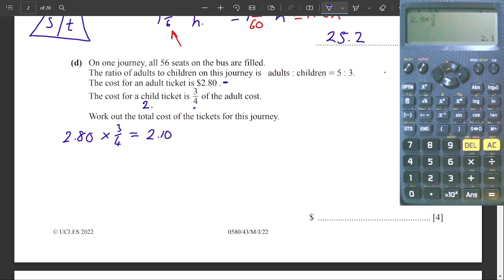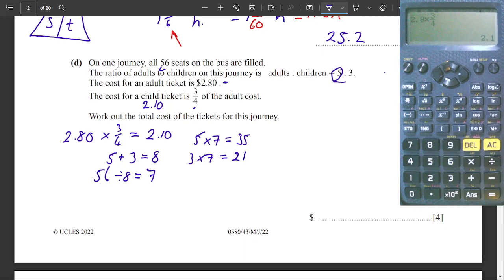Right, next we need to find out how many of each ticket there are by using the ratio. So if 5 adults are buying a ticket, then there will be 3 tickets going towards children. That's a total of 8 tickets. But we haven't been selling 8 tickets. We've been selling 56 tickets. Fill up the bus. All right, so we need to continue that ratio. 56 divided by 8, of course, is 7. 7 times we need to sell 5 and 3. So the total number of adult tickets is 5 times 7, 35 adult tickets sold, and 3 times 7, 21. Just to check in your head, 35 plus 21 is 56. That's how many tickets we're selling.